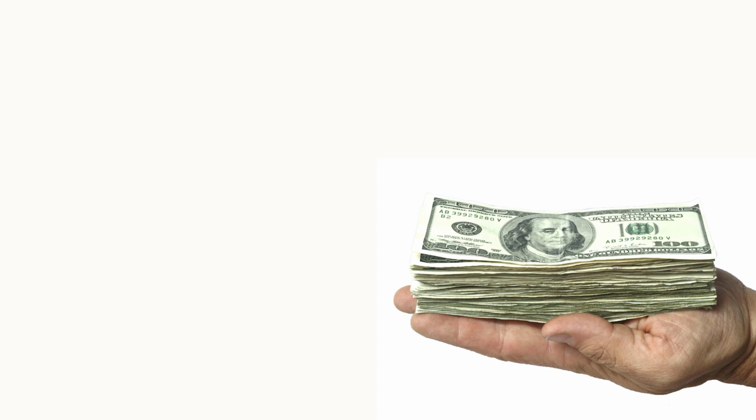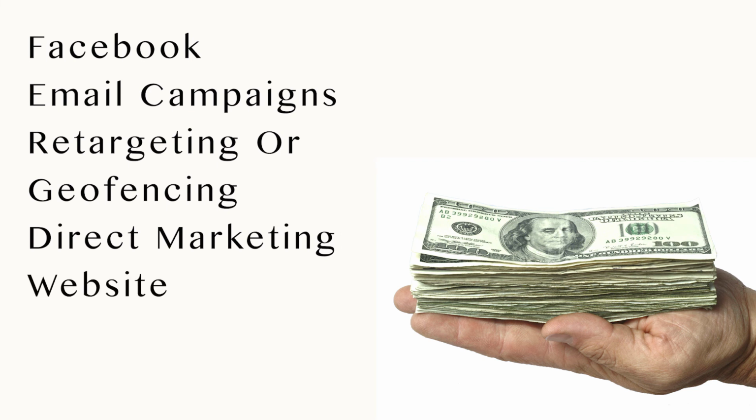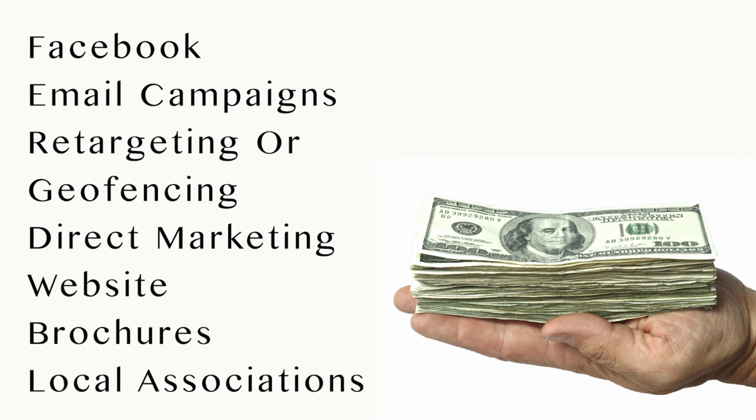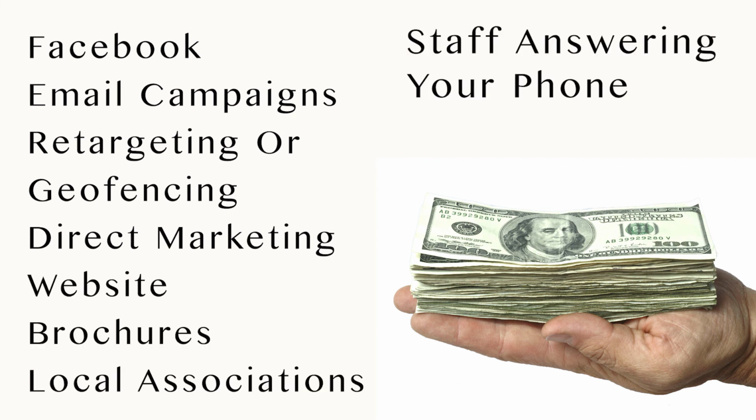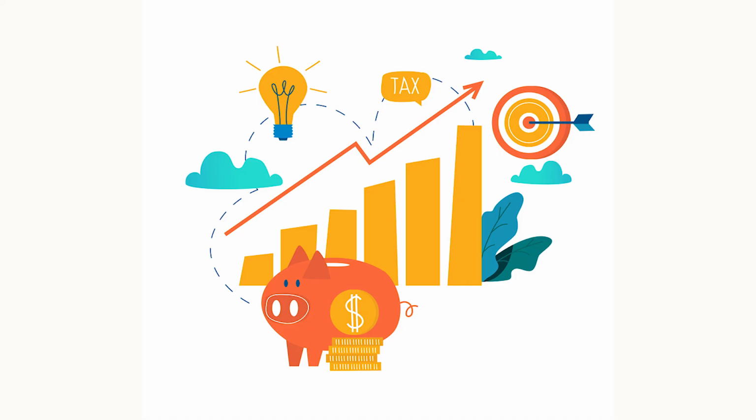To push your usage of your truck, some marketing methods include Facebook, email campaigns, the creepy marketing or retargeting and geofencing, direct marketing, website, brochure, and business cards, relationships with local associations, staff answering your phones, and community goodwill. Once you have your truck's graphics designed, your marketing efforts can be enhanced and extended. Just remember to keep that truck on the road. Even if you have your managers drive it to deposit at the bank or use at their lunch break, you will be marketing your facility and truck.